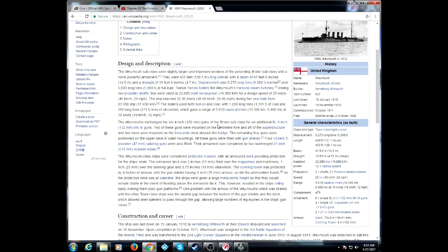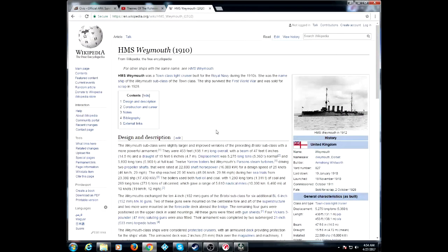There were some interesting issues with this ship, like the gun shields would protect most of the gunners, but there was a slight gap underneath where the feet were at, and therefore it induced a lot of leg injuries because of that. So that's the quick and dirty for the HMS Weymouth.